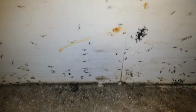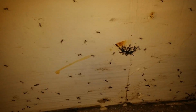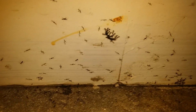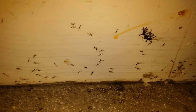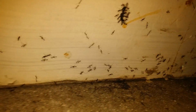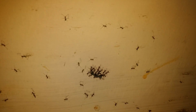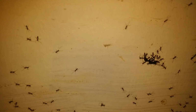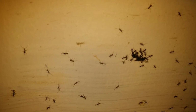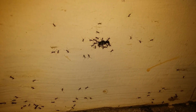What is that? Oh wow, that's a queen alate. What species is that? Oh, that's Tetraponera, I think. Is that a queen? Wait, it's hard to see. No, that's not Tetraponera. That is Diacamma. They're carrying a Diacamma worker, I guess that they've killed. Wait, is that Diacamma? It's hard to see. No, I changed my mind. That's Tetraponera denticulata, perhaps.